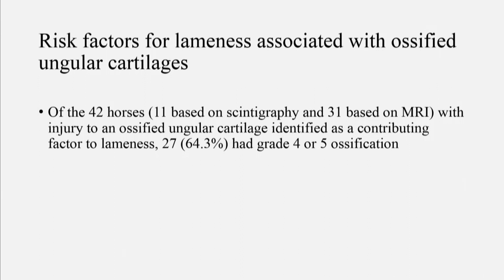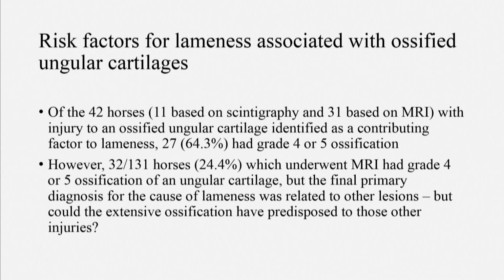So when we looked at a series of horses, we had 42 horses, 11 based on scintigraphy and 31 based on MRI, with an injury to an ossified cartilage identified as a contributing factor to lameness. And nearly 65% of these had grade 4 or grade 5 ossification. But to put this into perspective, we also had 24% of horses which had grade 4 or 5 ossification, but the final primary diagnosis for the cause of lameness was related to other lesions, such as a lesion of the deep digital flexor tendon. But the question that then arises in my mind is, could that extensive ossification have predisposed to those other injuries? And that's a question that we can't answer.